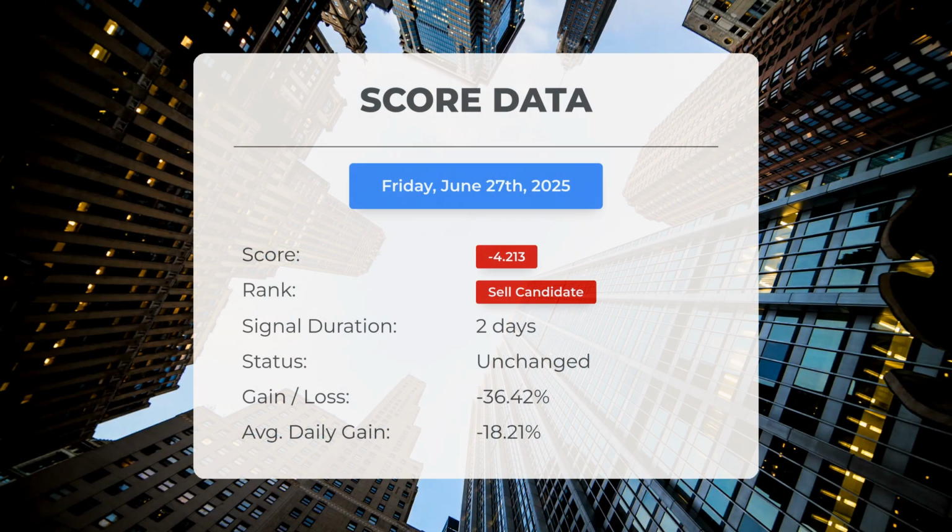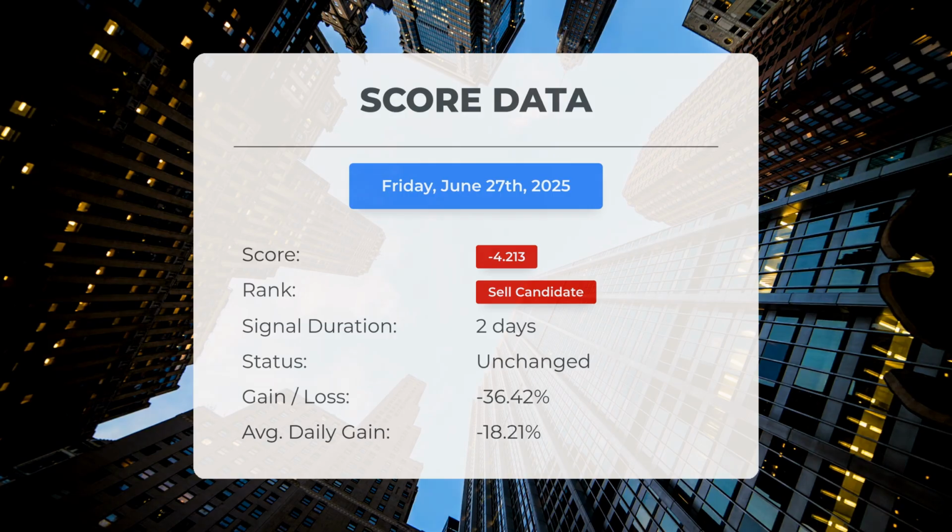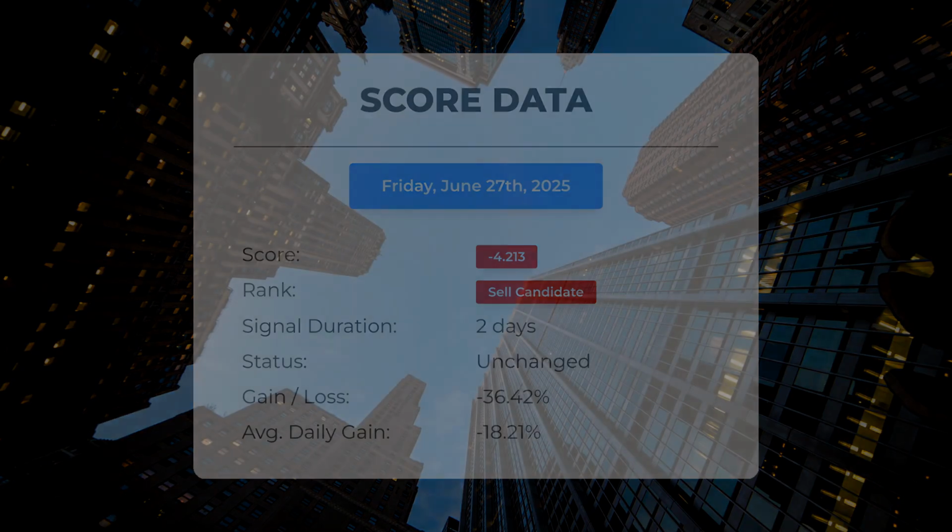Since June 26, 2025, our system has ranked Ostin Technology Group Company Limited as a sell candidate, assigning it a score of -4.21. Let's examine the stock's performance during this time frame. The stock encountered a loss of -36.42%. This amounts to an average decline of -18.21% each day since being designated as a sell candidate.